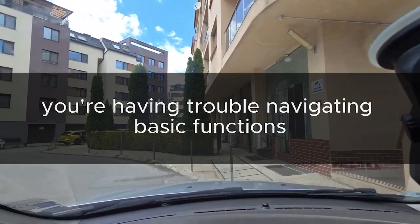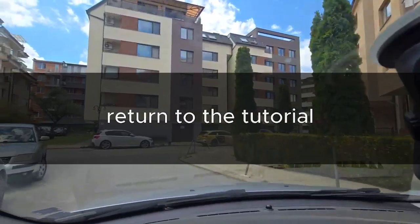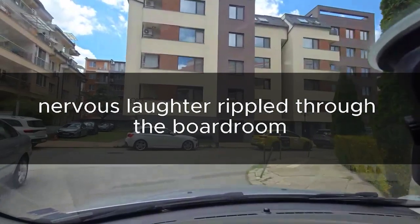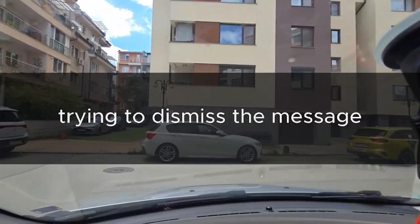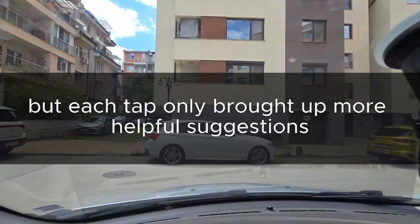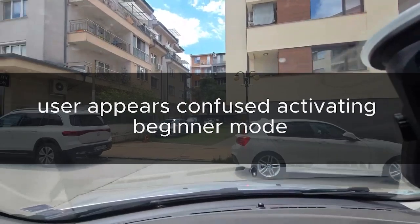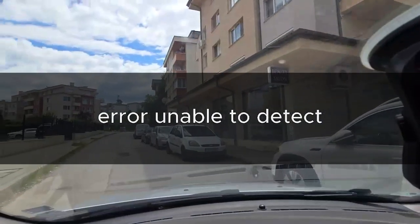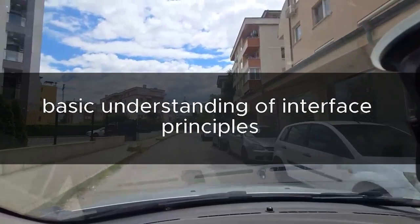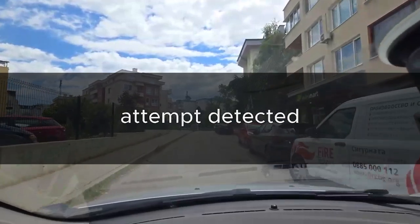"It seems you're having trouble navigating basic functions. Would you like to return to the tutorial?" Nervous laughter rippled through the boardroom. Jackson jabbed at the screen, trying to dismiss the message, but each tap only brought up more helpful suggestions. "User appears confused. Activating beginner mode." "Error. Unable to detect basic understanding of interface principles." "Warning. Unauthorized presentation attempt detected."